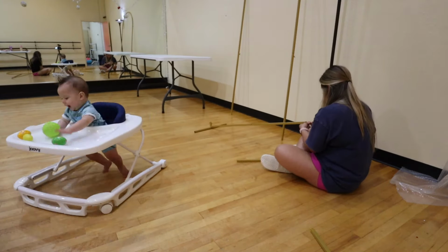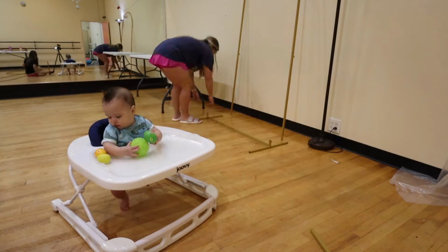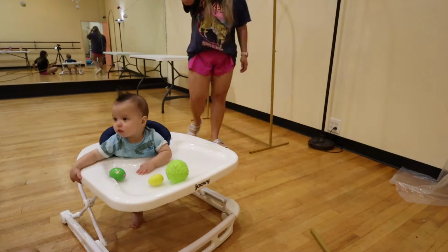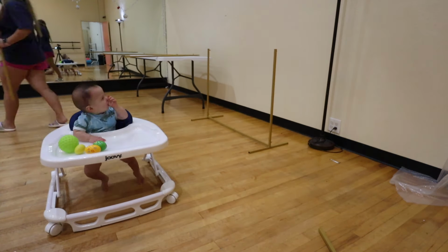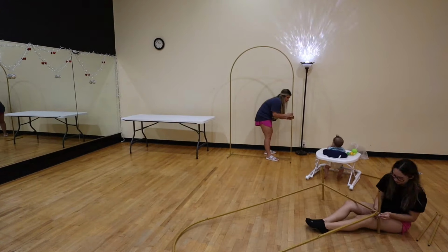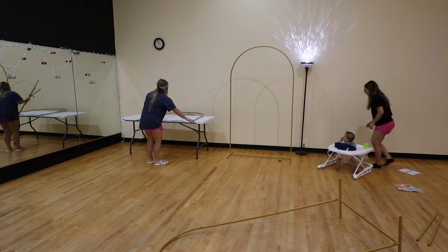I also got some covers for them, and my plan all along was just to have the arches, put the covers on, get some sort of cutouts or cut something out with my Cricut or Silhouette, whatever I have, and do a balloon arch around it for picture taking, because what's a party if we don't have pictures, right?